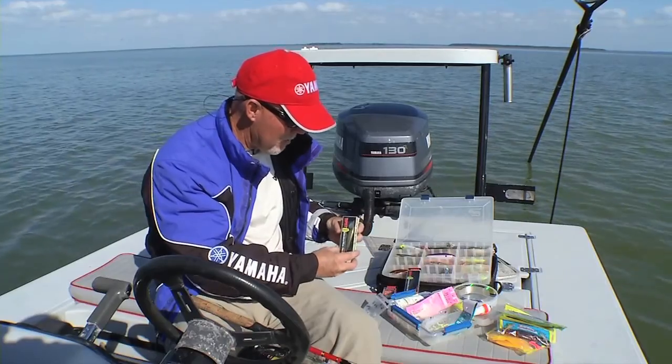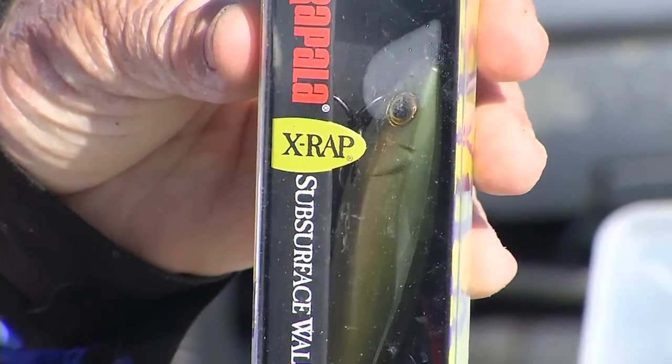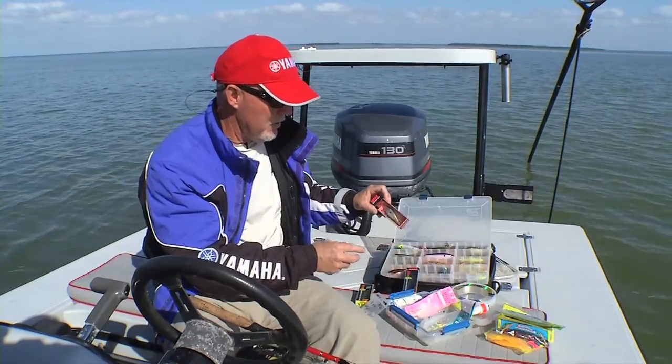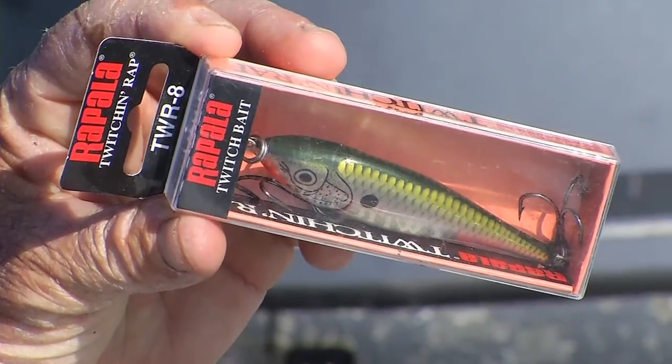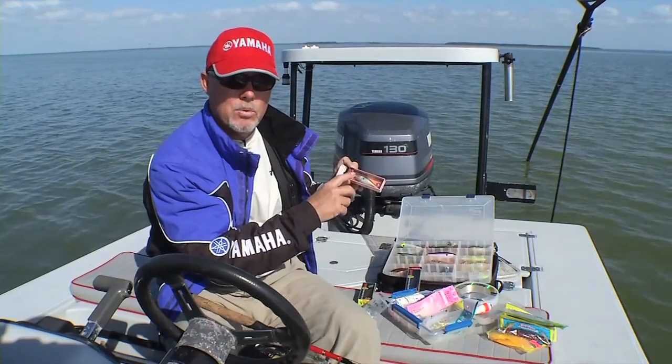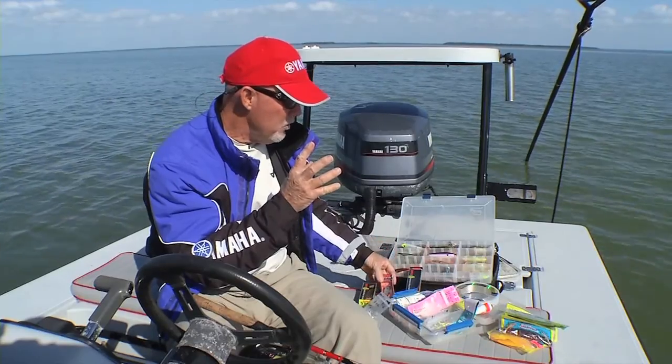The plugs that come to mind, Rapala Subwalks. Try to match the color of the water that you have in the system you're fishing. If the pilchards have moved up on the flats, then you're gonna wanna try a Twitchin' Rap, which looks in shape like the silhouette of a pilchard. Those are a few ideas.